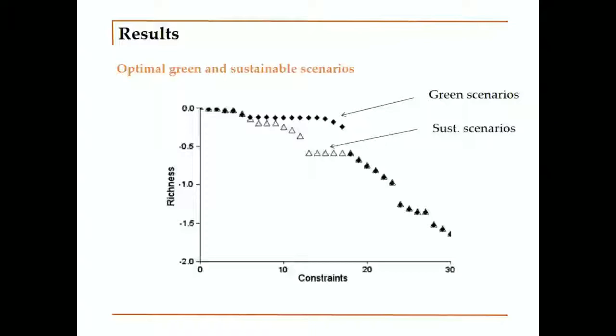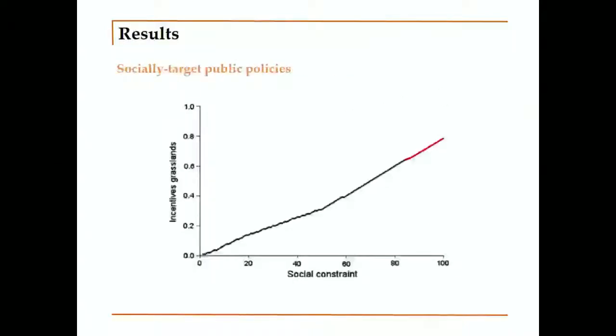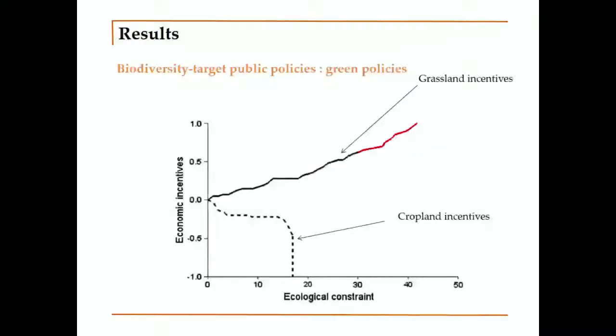First, we would like to investigate the social constraints. We can see that the social consent can be obtained with positive incentives on grasslands. So we can increase the social consent if we increase the subsidy on grassland. Then for the biodiversity target, the green policies, we can achieve this goal by putting subsidies on grasslands. If we increase the subsidy on grassland, we can achieve better ecological performance. But it's also possible to achieve this ecological performance by reducing the current incentive on croplands.